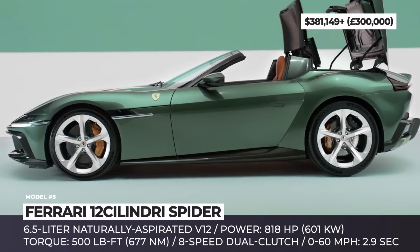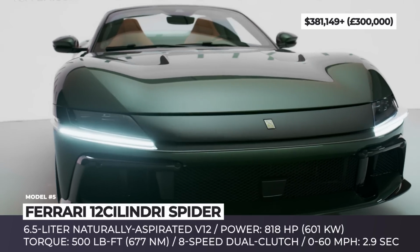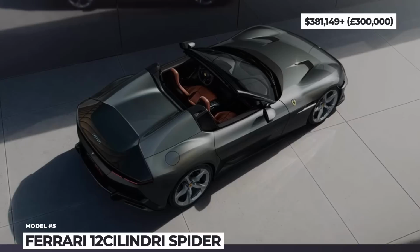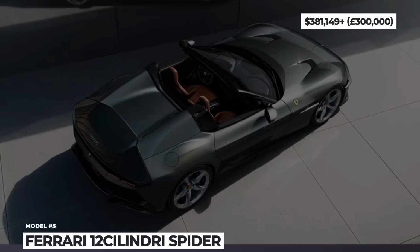If you opt for the drop-top version of the upcoming Ferrari 12 Cilindri, you have to remember that the roof can be opened or closed in 14 seconds at speeds below 28 mph. Moreover, the roof mechanism adds 132 pounds to the overall weight of the vehicle and raises it to 3,571 pounds.